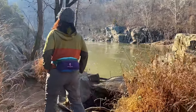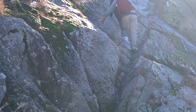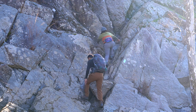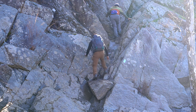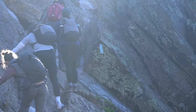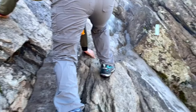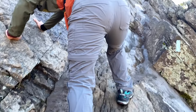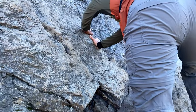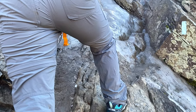We finally reach a difficult portion of the trail that is a 50 feet traverse. There are already other hikers battling ahead of us. What made this tricky is the solid ice that made conditions slippery. Not wanting to take unnecessary risk, we found an alternative route just left of the trail.